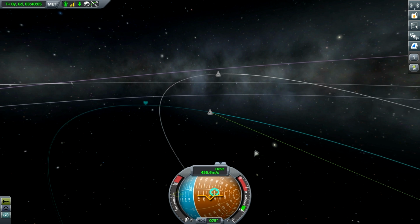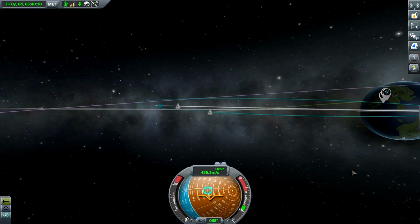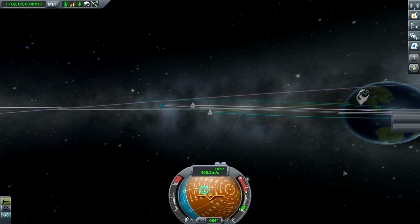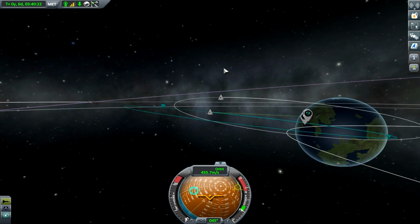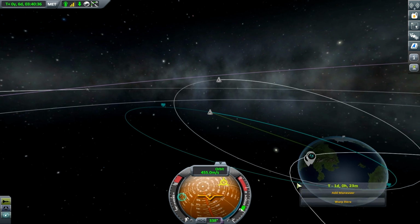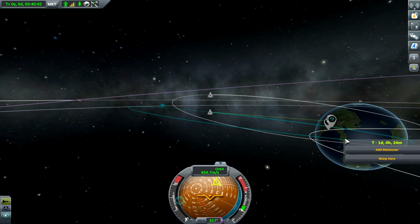So we want to meet it roughly over here somewhere. It's also slightly inclined. It's not perfectly in an orbit, so we have to deal with inclination as well. At this point I'm just saying, let's just move on with this mission. If it doesn't survive, I don't care at this point. It's Bob and the three main astronauts, from what I remember, who do get respawned if they die. You cannot lose them. But still, it's that little pride in me that wants to try its best to do this.